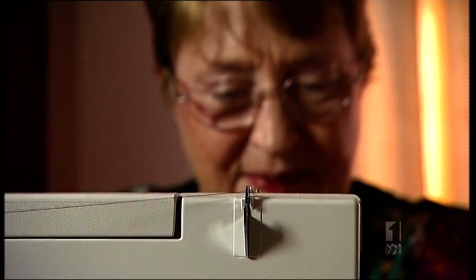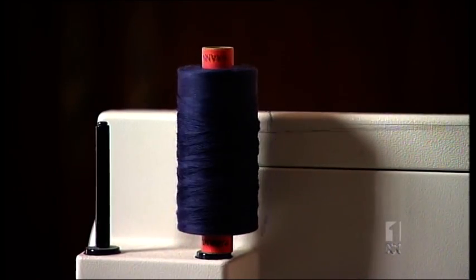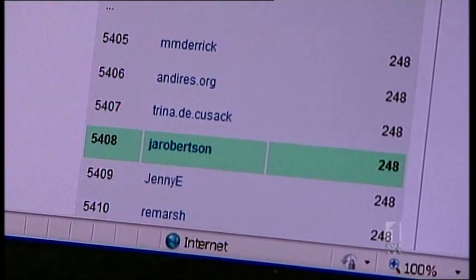Canberra corrector Judith Robertson is nowhere near the top of the ranking table. She fits text correcting in around her other hobbies, but she agrees it's addictive. Oh, definitely, yes. I could really just sit there and do that, leave the housework go and leave everything go. She works on the site a few hours a week, usually late at night.